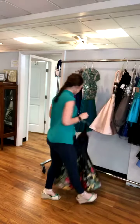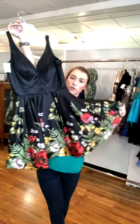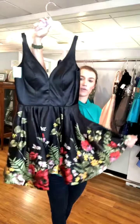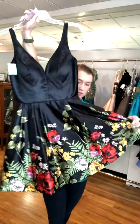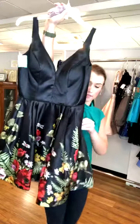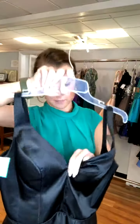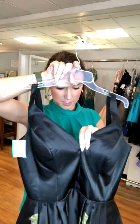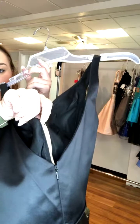Alright, next, another fan favorite is this adorable floral. This one is another really good one for appearances and things like that. This is a really pretty floral skirt, and then it is a black satin. I'm pretty sure it does have pockets. It would be a deep V neckline. I'll show you the back of this, guys. They have altered it to where it is cinched together.